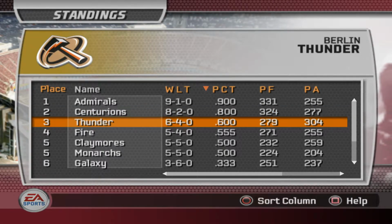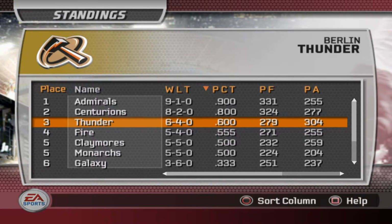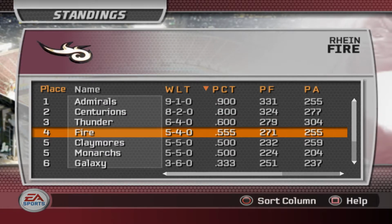Got a big victory against the Barcelona Dragons, and once again, the cardiac kids here, man. Two back-to-back comebacks, man, to get a 6-4 bid here, and they are on a little winning streak here.